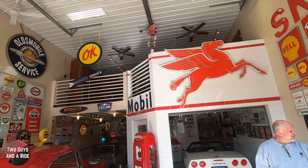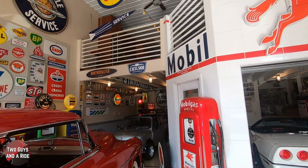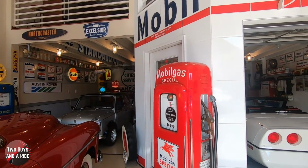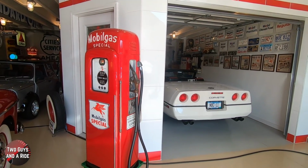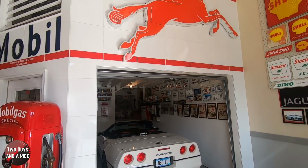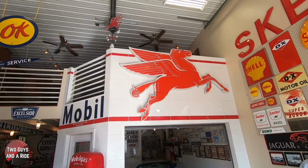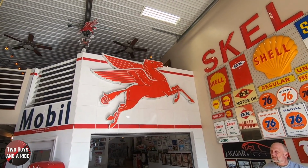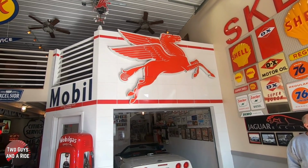I've been collecting this gas and oil stuff and signs and pumps for 30 years, and so I decided to build a miniature gas station inside my garage. So I'm one of the only guys out here that has a garage in a garage. So I've got my mobile station, my 55 mobile station. The Pegasus horse there is dated 1955, so I call it a 55 mobile station. So the garage door actually comes down on the garage, so there's the garage in a garage.